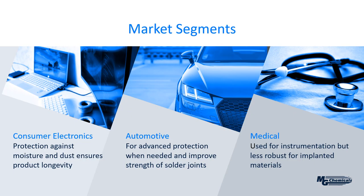Now let's look at the different market segments that conformal coatings are typically used within. Now, one of the primary ones is in consumer electronics. They're just everywhere, and all these circuit boards, again, need protection from the everyday elements. So we look at things like television sets, laptops, tablets, watches, smartphones, things like that. Very popular in using conformal coating.